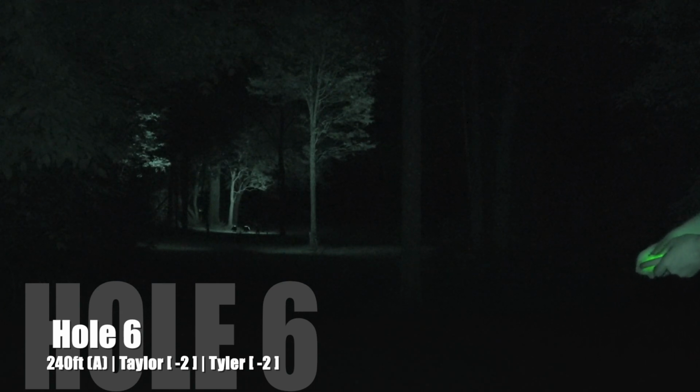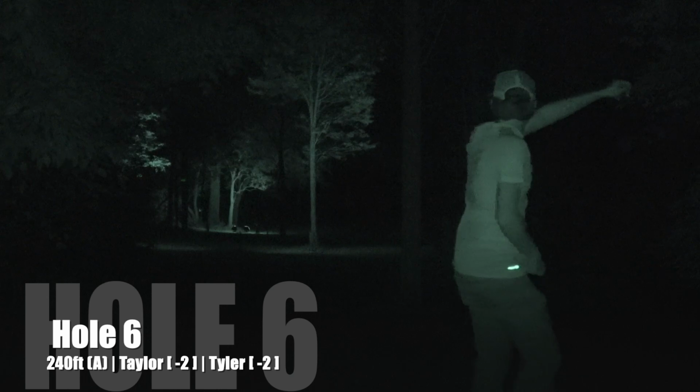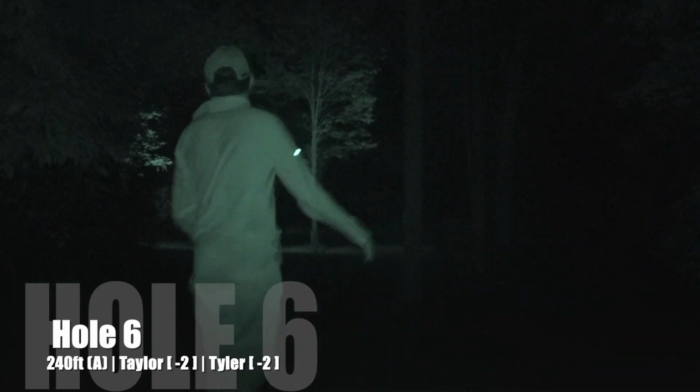Hole 6 is one of my favorite holes because the basket's completely obstructed by those large trees you can see in the distance. So you really want to throw straight at those trees and get a little lucky, or you can throw the skip shot. But I tried to throw straight at it and clipped the tree because I couldn't see it.